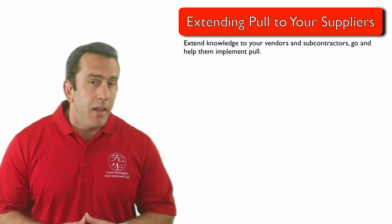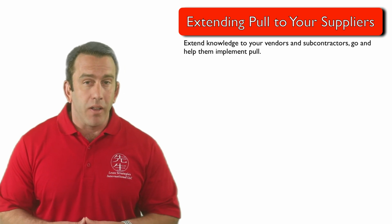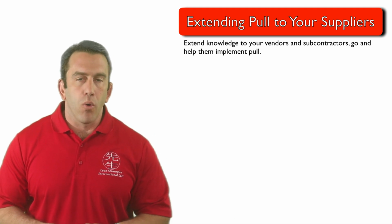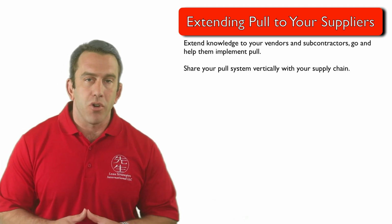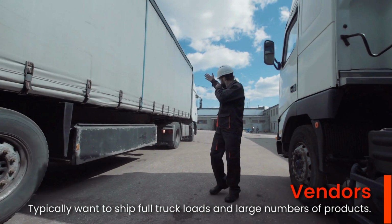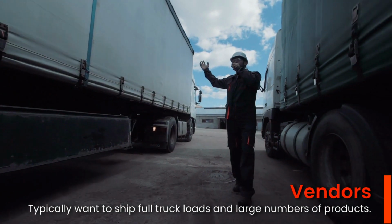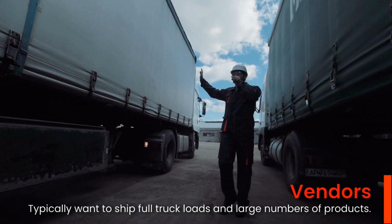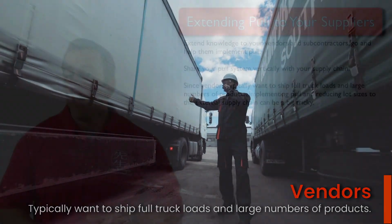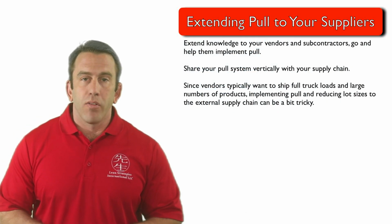You see, in the internal implementation, we developed our pull system laterally, sharing it with each department and everyone inside of your organization. Now it's time to share it vertically with your supply chain. Since vendors typically want to ship full truckloads and large numbers of products, implementing pull and reducing lot sizes to the external supply chain can be a bit tricky. Nonetheless, it can also be highly beneficial to both sides of the supply chain.